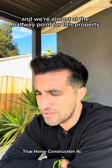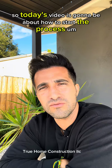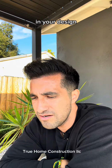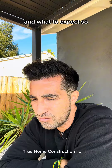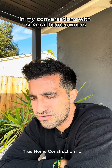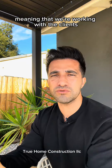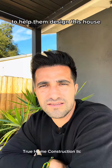point for this property. So today's video is going to be about how to start the process in a way where you're going to know exactly what's happening in your design. You're also going to know what's being designed for your property and what to expect. So in my conversations with several homeowners that want to build in Altadena, in some cases we have inherited drafters and architects, meaning that we're working with the clients, but they already have chosen an architect or a drafter to help them design this house.